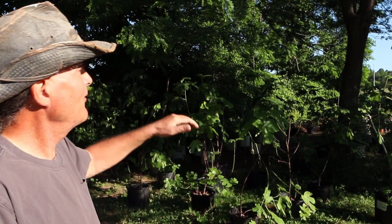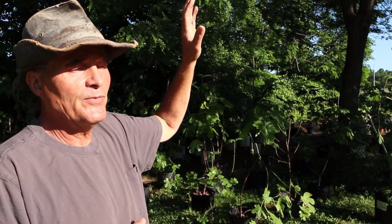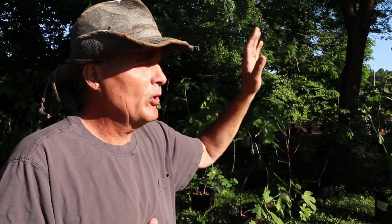So right now I have them under a honey locust tree, which provides some dappled light, and they can gradually be brought out into the full sun here over a couple-week period. And some of the smaller plants I just repotted as well. So if you have any comments or questions, you can leave them below. What I'll do now is go ahead and put my helmet cam on. We'll take a look at the rest of the fig trees.